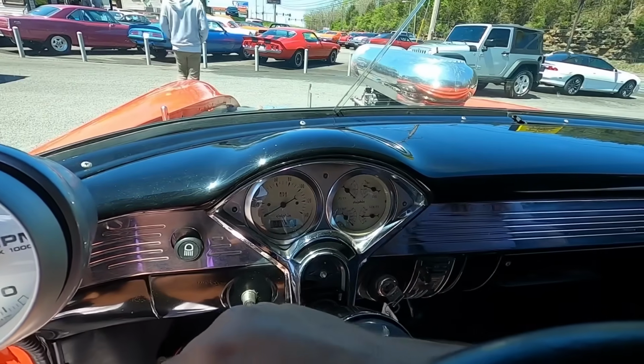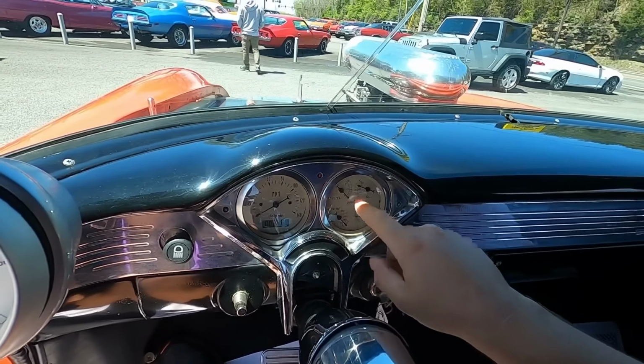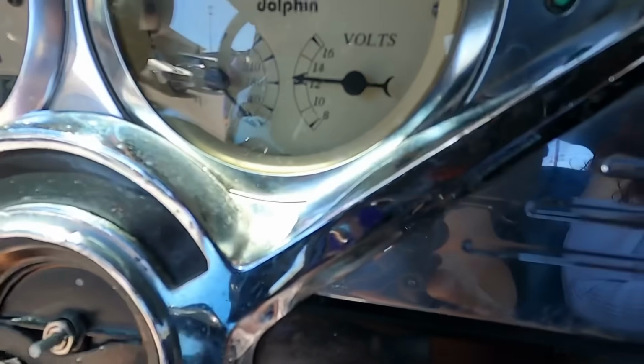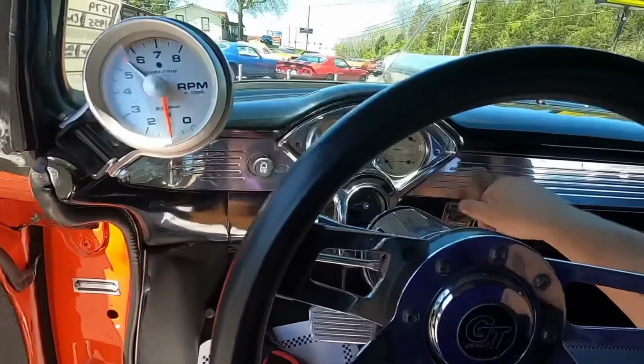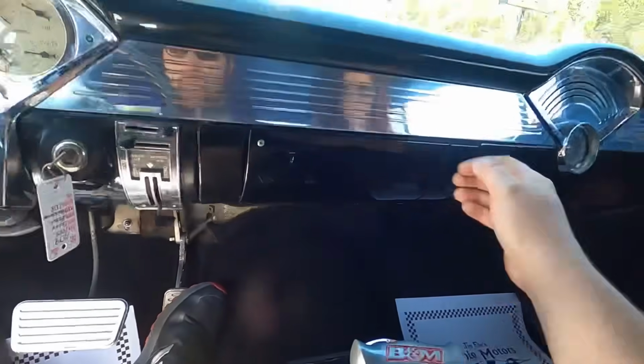This one's not cutting on over here. Messed with it a little bit, still not. Gas gauge is dead on E. We're gonna be checking it out. Oil pressure is up to 60. Lights are working. Temp, we're gonna let it warm up a little bit before we take off, and I'll let you know about that too. Blower motor, not working.